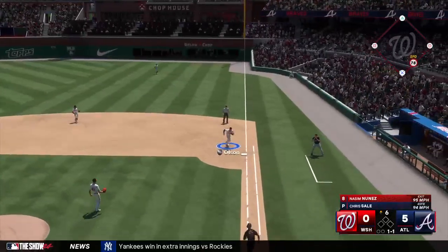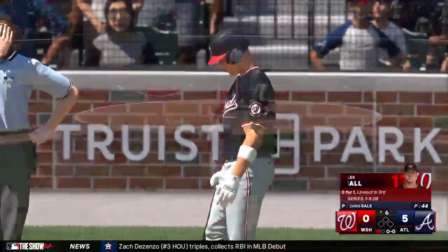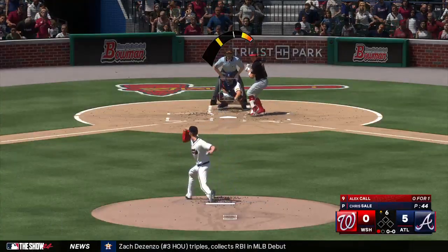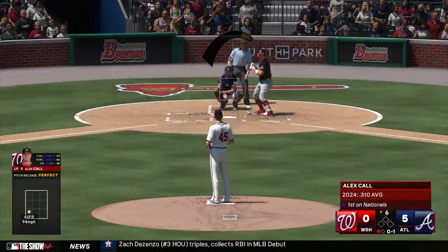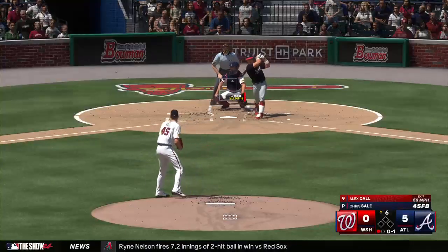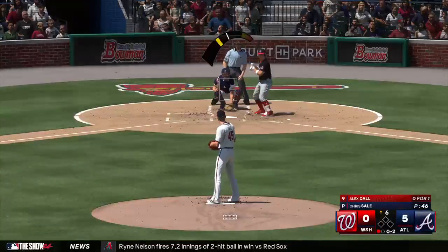Ground ball, Olsen. He steps on the bag. Now one gone in the top of the sixth. Next to hit for the Nats, Alex Call. In there, and it's 0-1. And it really looks like these hitters have been in between with their timing today. Good fastball, excellent slider, but they've not been able to commit to one velocity and stay there.